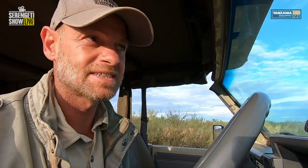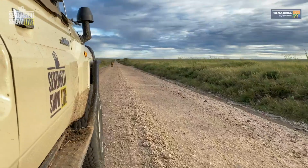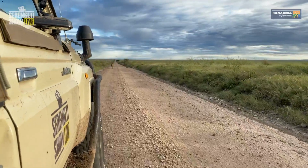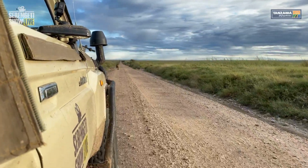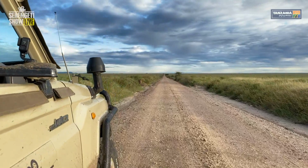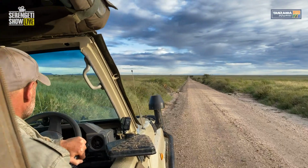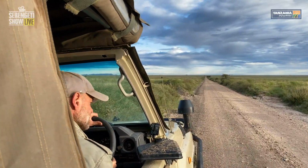Just north of Nabi Gate where our camp is, and this is the bugger that has kept us awake the whole night. Let's show him to you. It looks like he's got a little bit of a limp on the front right foot, and let's see what's wrong with him. Looks like he wants to go into the gully, but luckily we can follow him a little bit.